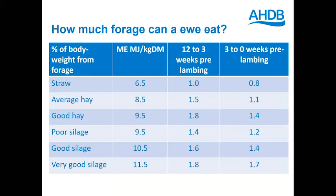So I thought I'd take you through an example of how to work out a diet for ewes based on this and a 12.5 ME cake. I'm going to choose the good silage line, 10.5 ME, and work with the figures: 1.6% of body weight as forage intake at 12 to 3 weeks and 1.4% of body weight from 3 to 0 weeks pre-lambing, and just walk you through one example calculation.